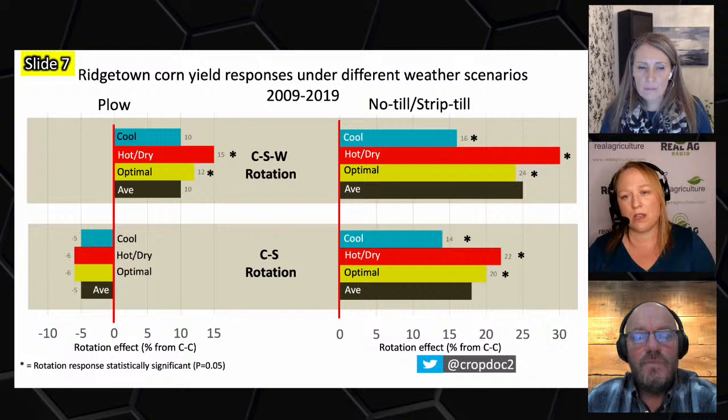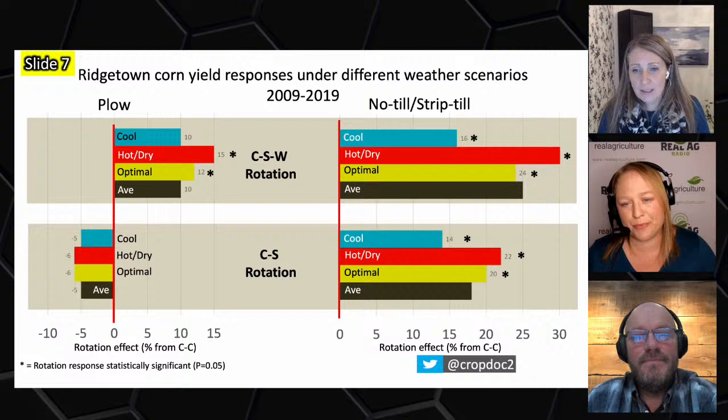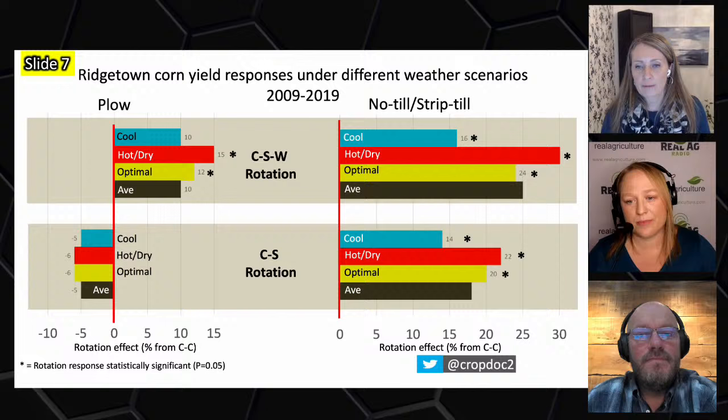Well, I guess first and foremost, we know that soil organic matter holds water. So if you've got increased soil organic matter, there's increased potential to hang on to soil moisture when it's limiting. I mean, not hang on to as in withhold from the crop, but hang on to from previous precipitation events.